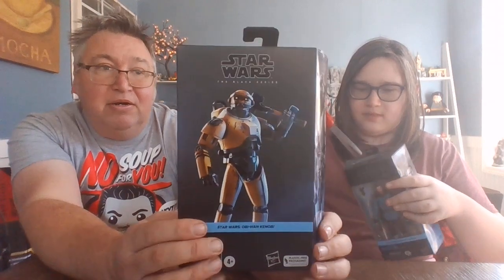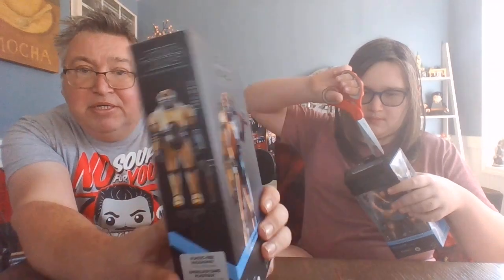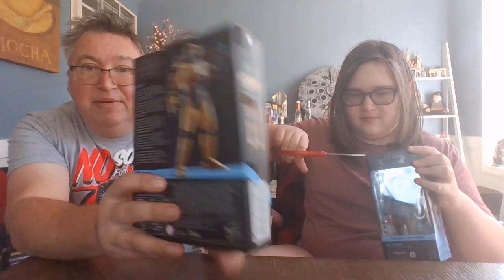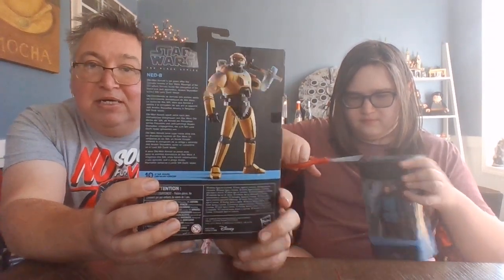pack for Ned-B. And as we all know, he has the new packaging, so it gives you a nice look at what he's supposed to look like there on the front. They did a good job with the high-quality photos, so you should know exactly what you're getting. They could literally just put pictures of the movie on there. Yeah, they're not going to do the window. And he's in a larger packaging, so I'm expecting him to be a bigger figure. Yeah, I'm guessing he might be one of those deluxe ones. And he is number 10 in the Obi-Wan Kenobi series.